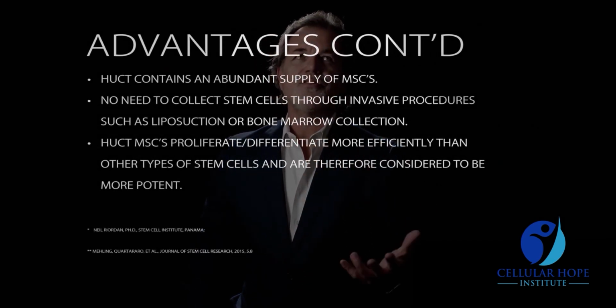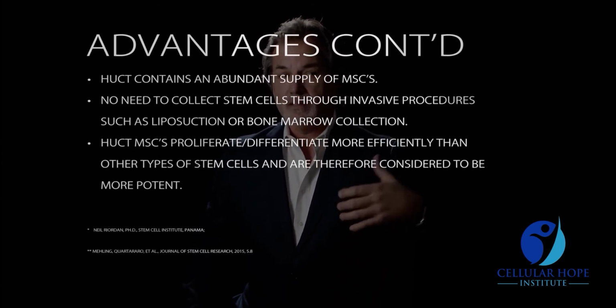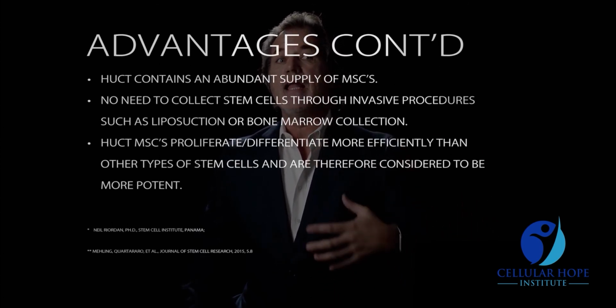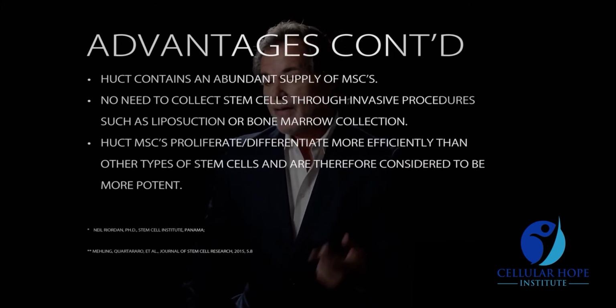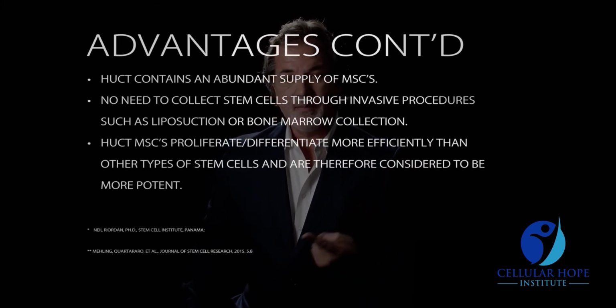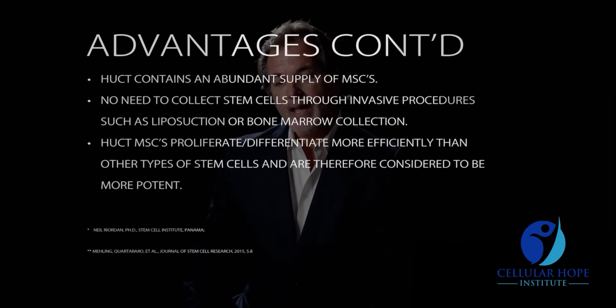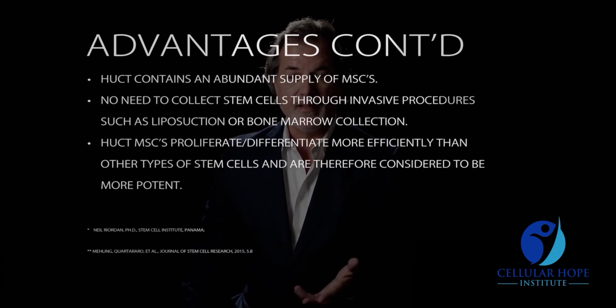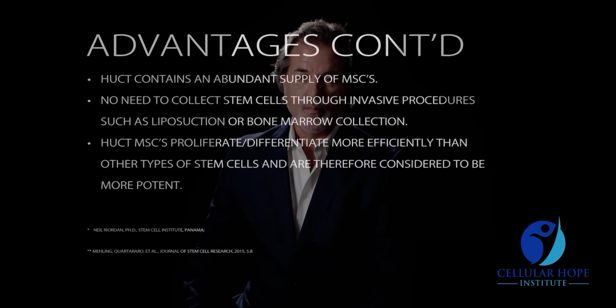There are other advantages to using umbilical cord stem cells. As we just discussed, they contain an abundant supply of mesenchymal stem cells. Importantly, there's no need to collect them through invasive procedures such as liposuction or a bone marrow collection. And umbilical cord stem cells proliferate and differentiate in vitro more efficiently than other types of stem cells, and therefore are considered to be more potent.